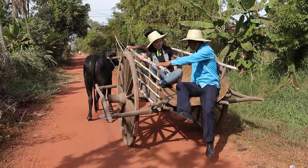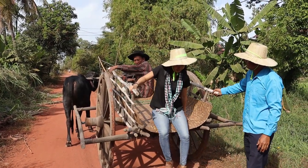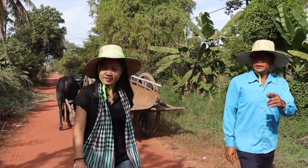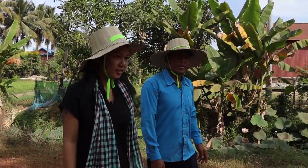Now we have finished the Oxcart tour, so we come to see another farm. Okay, this is where you start. It looks like our place to take a rest and see some houses on stilts here.